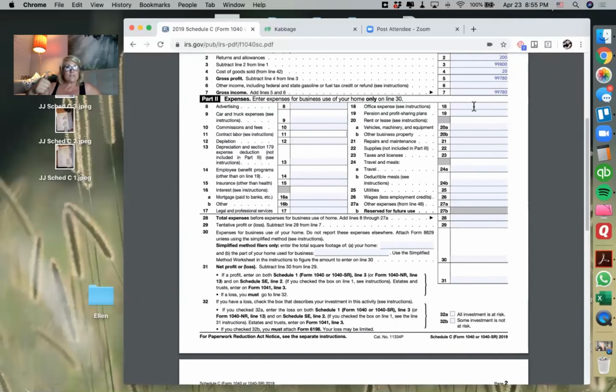client, what would we call it, like client comfort items. So if you serve wine, or your coffee, your Smart and Final runs, your grocery store runs, toilet paper, that kind of stuff is all going to go into office expense in this scenario for you.